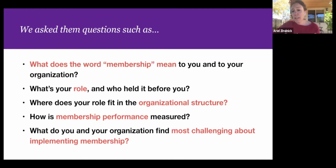For the user research process, each member of the research team and Yvonne, we each took one of those categories of handbook users and then conducted interviews with 4 to 5 newsroom leaders from each of those types of organizations. And we asked them questions such as, what does membership mean to you in your organization? What is your role? Did anyone hold it before you? Many people in membership roles are the first people to hold their jobs. That really helped us understand how we could help them better. Where do you fit in the organizational structure? How do you measure performance and success?